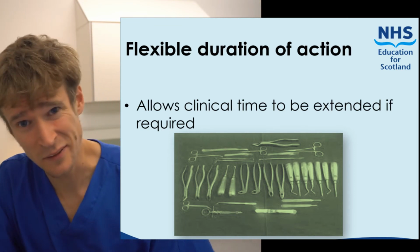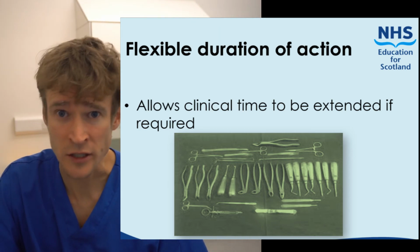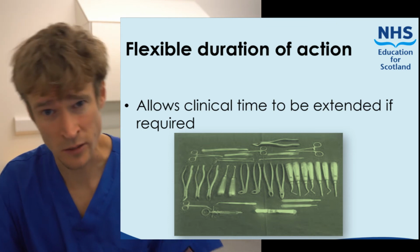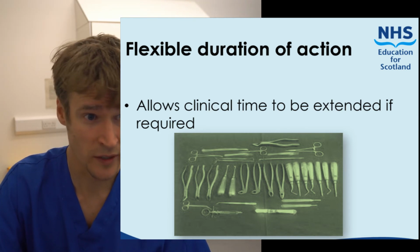Another fantastic feature of nitrous oxide used in inhalation sedation is its flexible duration of action. That means it's as easily suited to a quick deciduous extraction as it is to multiple molar endodontics.